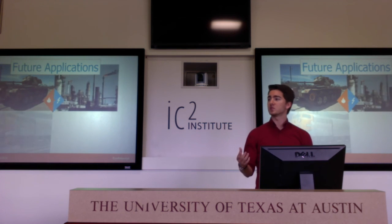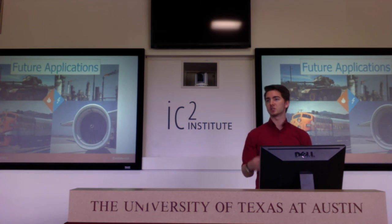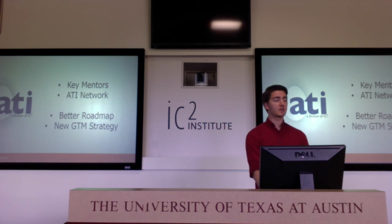Our goal with this waste heat recovery technology is not just to hit trucks, but also to go into a variety of applications, including military, refineries, trains, and even jet engines. That's Recollect Energy. This is our pitch, and now I wanted to take a few minutes to talk about ATI.